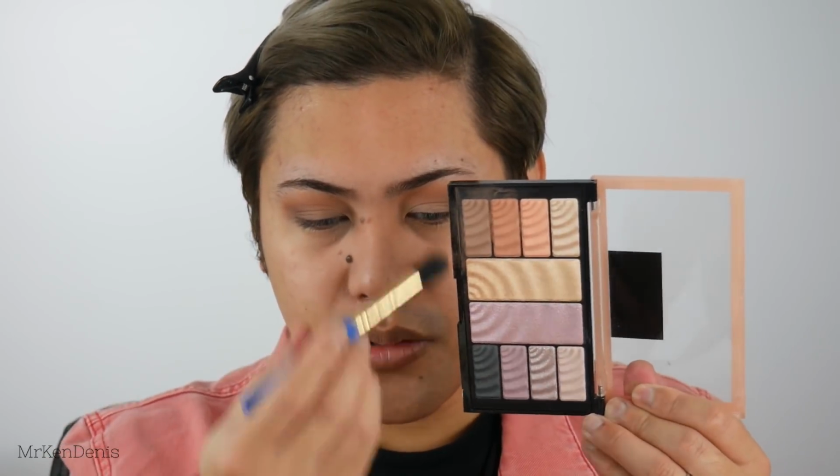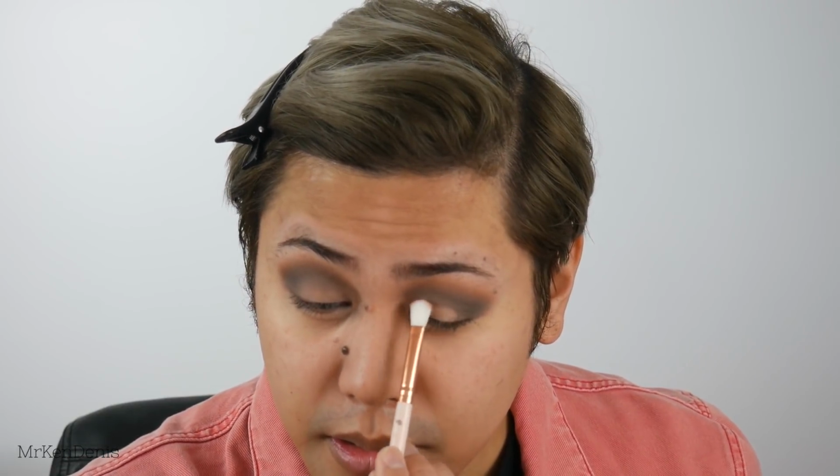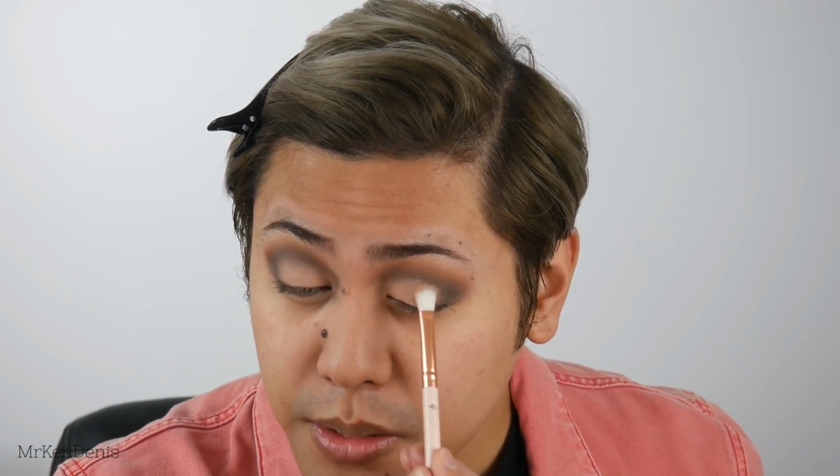Alright, that brown isn't as deep as I want it, so I'm just going to try and mix a bit of that black with the brown and see how much depth I can achieve. So I'm just going to grab that light peachy tone colour and use that as my lid colour. And then on top of that, I'm just going to grab the burnt orange, just where it meets with the outer V shade. Alright, for eyeliner, I think I'm going to go a little bit different today.